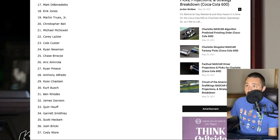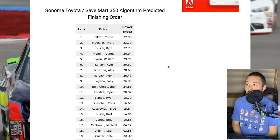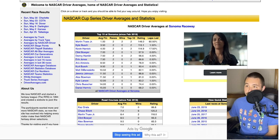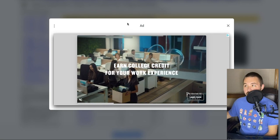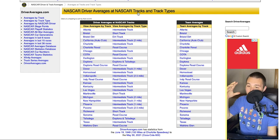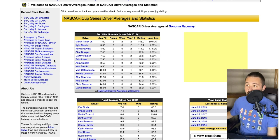Going to the algorithm predicted finishing order, no surprise, Chase Elliott's projected to win. We can look at his stats. By the way, this is driveraverages.com. It's not my go-to website, but it's my go-to website for very quick stats. The deeper loop data stats, obviously you're not going to get them here at Driver Averages. But if I want to quickly look at finishes, driver rating, starts, starting position, I come here. So you come over here on the left.